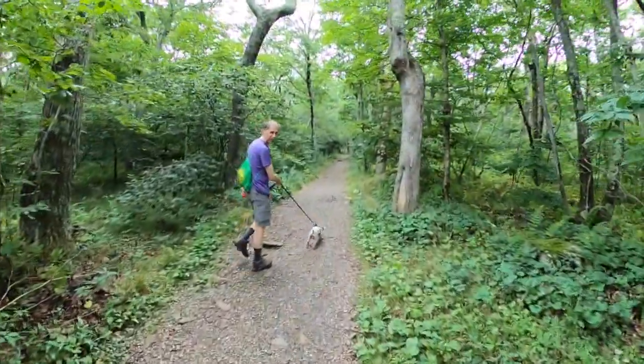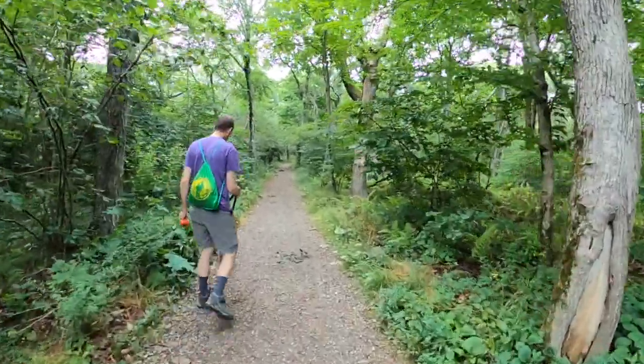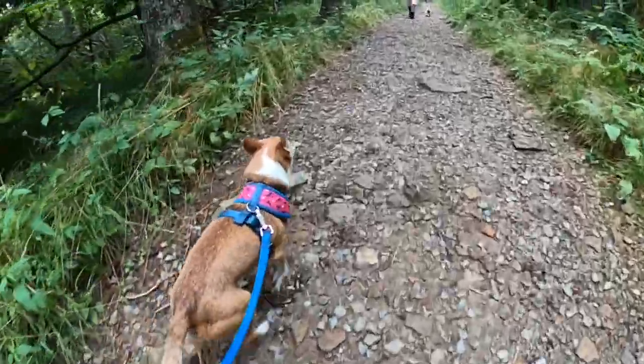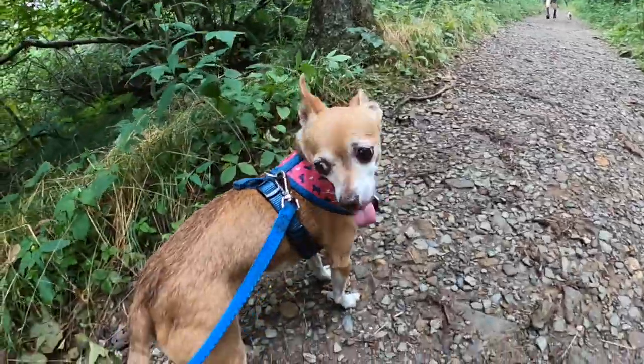Pretty steady incline going up. Dean is smelling everything, which is good because I can't go that fast right now. But it's not terrible. When we were considering a second dog, Liz kept on saying it had to be young enough to hike. I think Killian is passing that test with flying colors. I hear Bean huffing and puffing too. You doing okay, Bean? You okay?